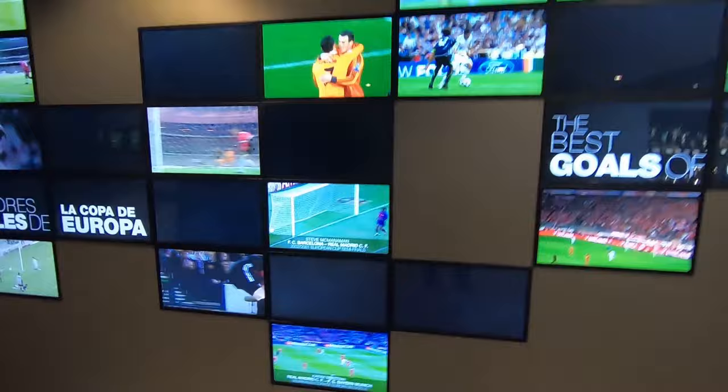Sounds of Real Madrid. La Decima song. You can just hear them singing different chants from different games through different moments.